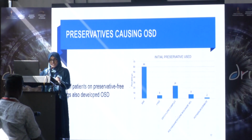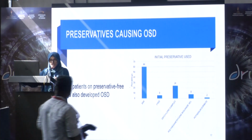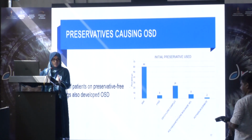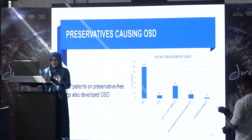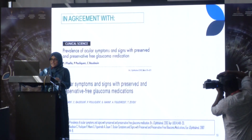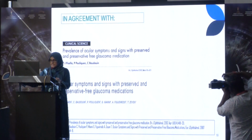8% of patients on preservative-free drug also developed OSD, which could hint that the active drug ingredient could also play a role in OSD, and preservatives may not always be the culprit. This was generally in agreement with previous studies conducted by Pisella et al.